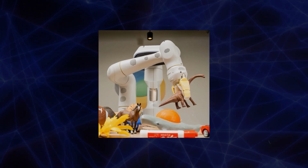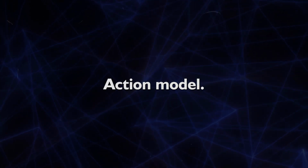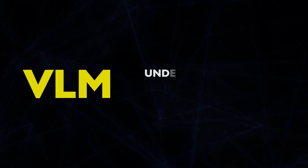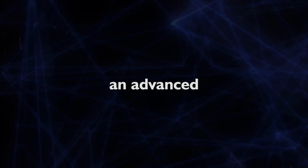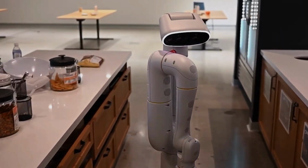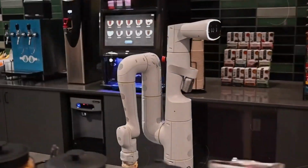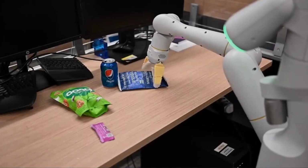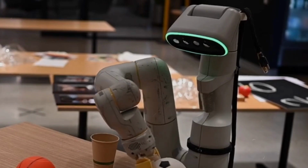RT2 consists of two main parts: the vision language model, VLM, and the Vision Language Action Model, VLA. The VLM learns from online text and images, understanding objects and their relationships. The VLA, which is an advanced version of the VLM, not only learns but can also direct robotic actions based on its understanding. The earlier version, RT1, could only perform simple tasks based on pre-existing data, whereas RT2 is more versatile and can handle new situations by learning from web data.